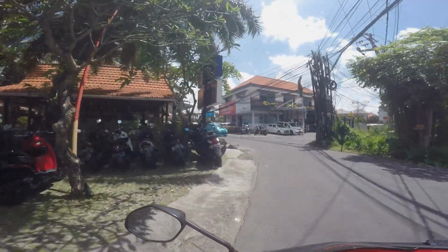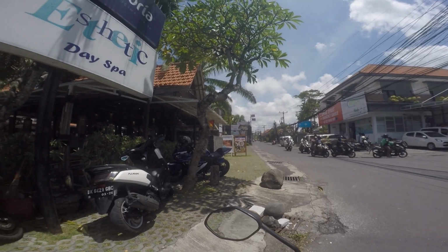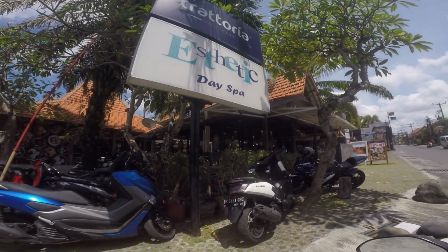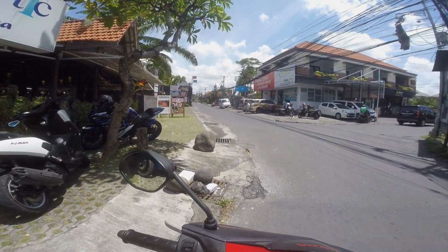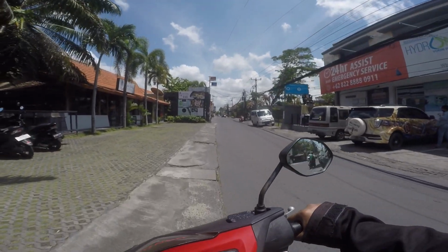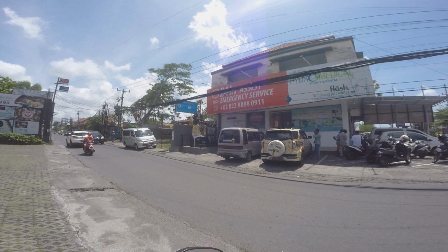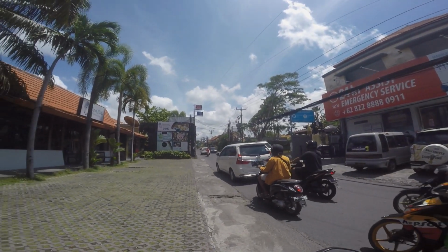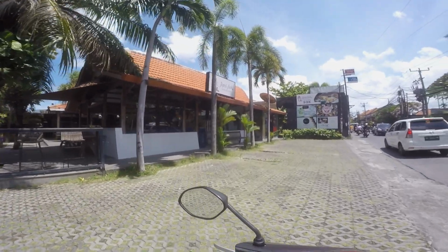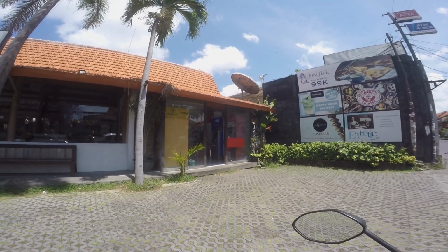So here we are, this is Canggu Central. We can see this place is a little bit busy already, and this is about 11 o'clock in the morning. And take a look at this. This is Trattoria, and this is a restaurant, open. And then across the street, let's check, what is this? So across the street is a 24-hour emergency service. And then this one is a restaurant, Gypsy Fish. And then this one is the ATM machine.